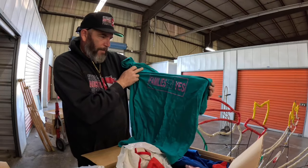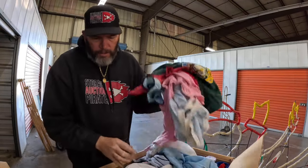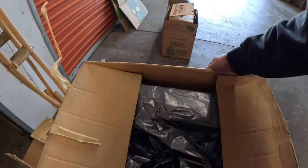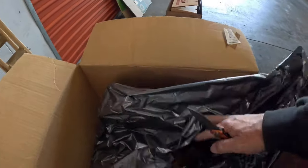I like this. Families. Yes. Okay. That's a good little box of shirts. Finally, we have something to write home about here. This one says Barbie toys. Can it be something good for once? Can it be something great for once in this 2100?